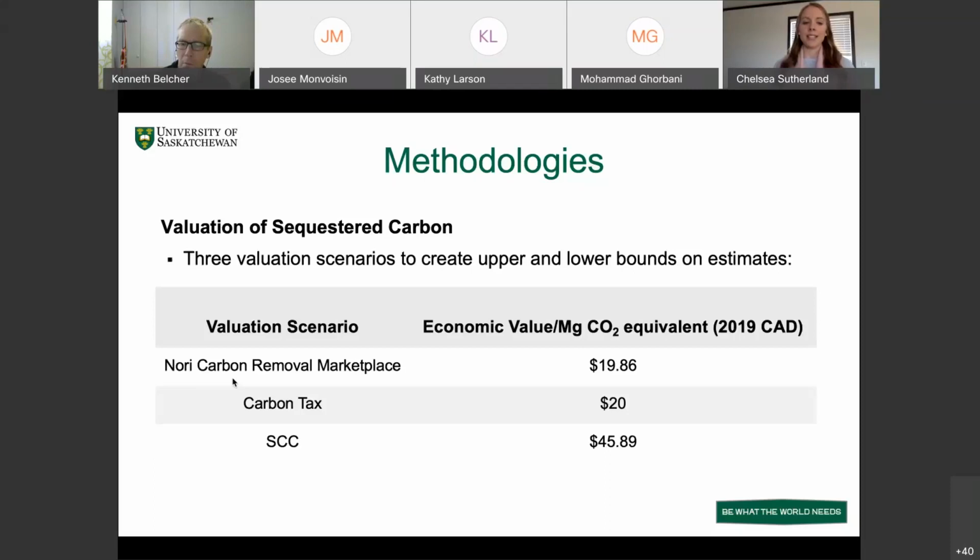The 2019 Canadian federal carbon tax had a value of $20 per metric ton, and the social cost of carbon, which is a valuation that represents the monetary damage from 1 additional ton of carbon being emitted in a year, has a value of $45.89.